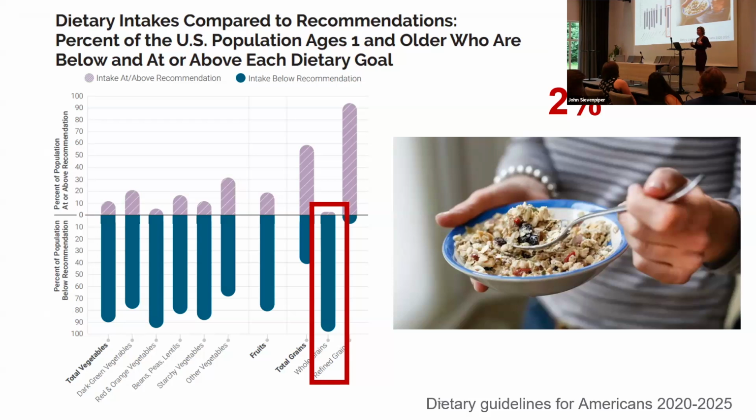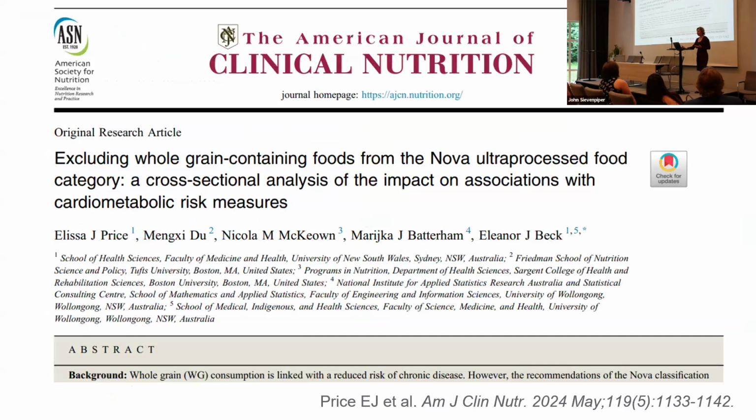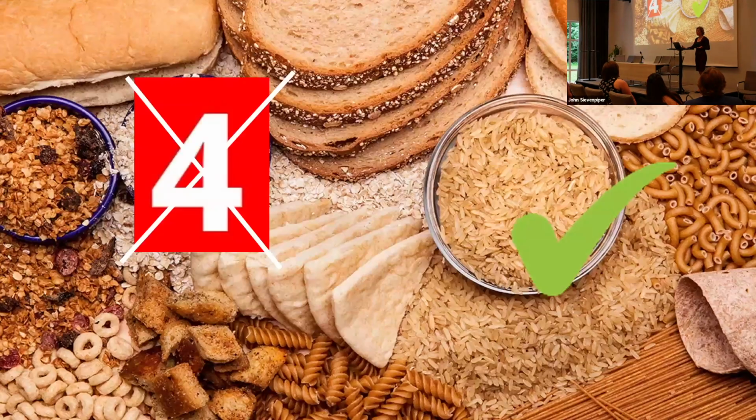And if we just add another classification that will prevent people from eating breads and cereals, we may actually not serve them well. That's why this paper is calling for excluding whole grains from the NOVA ultra-processed classification.